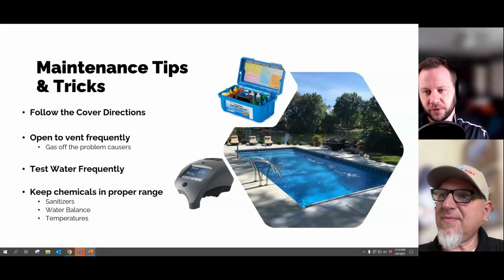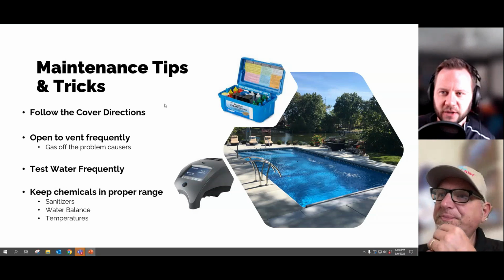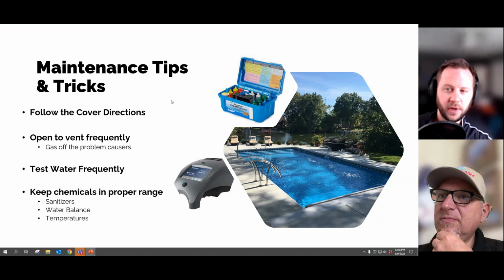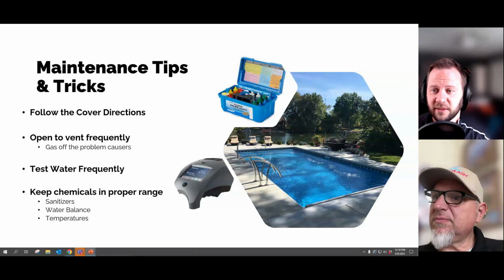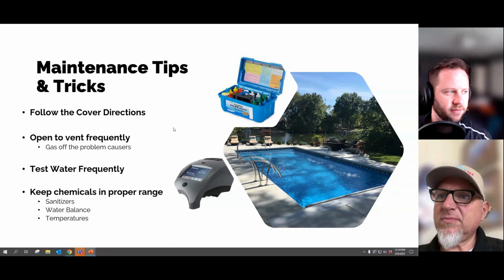So, maintenance tips and tricks. Follow the cover directions. That's a big one. Working with different manufacturers, a lot of them have said that when people go out and install a fiberglass pool, a vinyl liner, or an auto cover, a lot of times the directions and the maintenance instructions don't end up in the hands of the homeowner. Make sure they get those. Make sure they read them too, because there are really good tips in there on how they can keep their stuff working better longer. Open the cover to vent frequently.